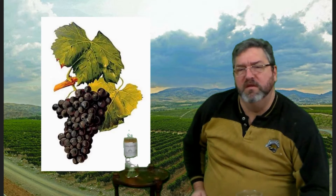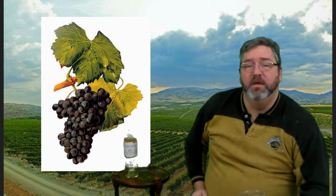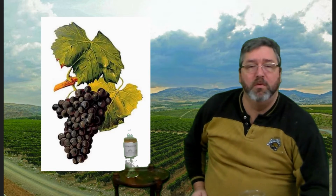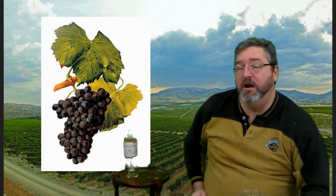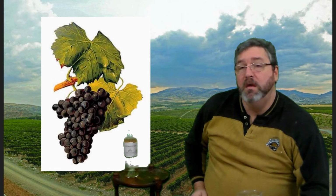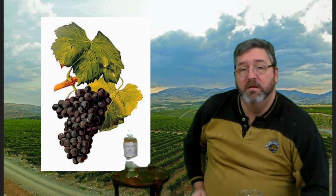The Grenache part of this comes from a grape that ripens late in the year. So it typically likes to be grown in more dry environments like Spain, southern France, Sardinia as well.